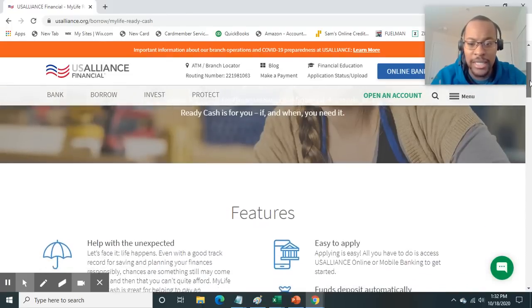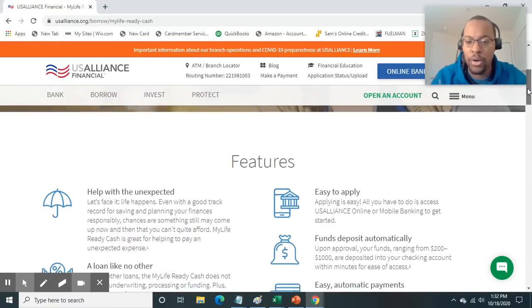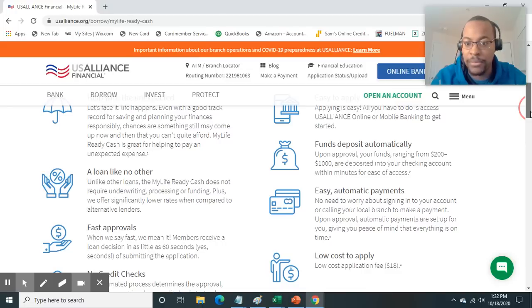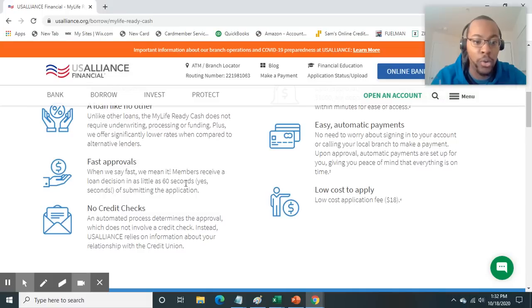And then they also have this My Life Ready Cash. So this is another, I guess, sort of like payday alternative, right? You can get anywhere from $200 to $1,000 deposited into your bank account within minutes. And it does have no credit check, right? So there's no credit check at all when it comes to this particular account, which is pretty good. You're not going to have any hard pull.